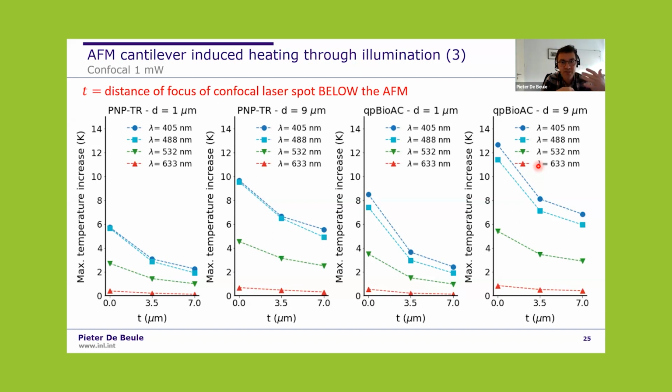But why is this relevant? It is because if you're trying to image living biological specimens in a Petri dish heater, and you're trying to establish 37 degrees, and you're hoping that what you're imaging is completely within physiological conditions, then, and I'm not saying that this always happens, you have to be careful that you don't induce unwanted heating in your AFM cantilever when you're using fluorescence microscopy at the same time.